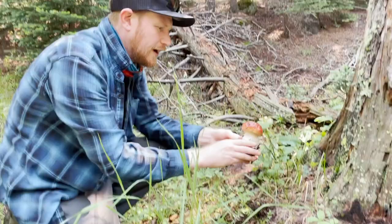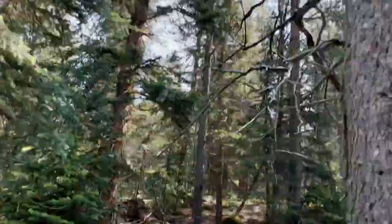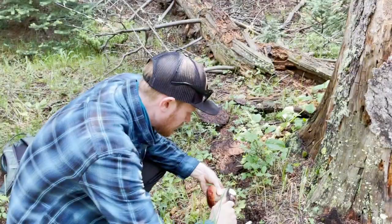Wow, look at that. Wow, look at that beauty. So we'll go ahead and trim the bottom off here. Here's that knife if you want. Yep, do that. Igan, you want me to film you picking this one up? All right. Make sure you get on film too.